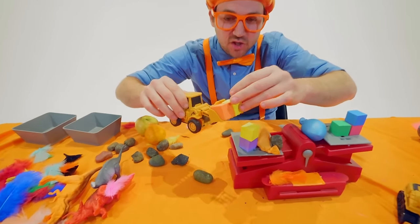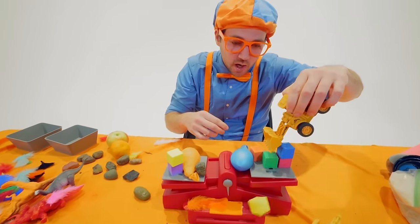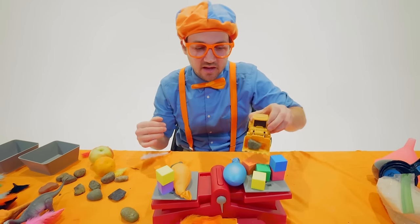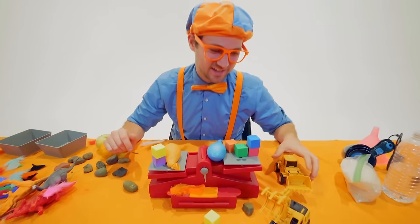Put in the blocks. Here we go. Go to the other side. Dump them out. There we go. Two more blocks on this side. Let's see. Maybe the rock will make it heavy enough. Whoa! It for sure was heavy enough.